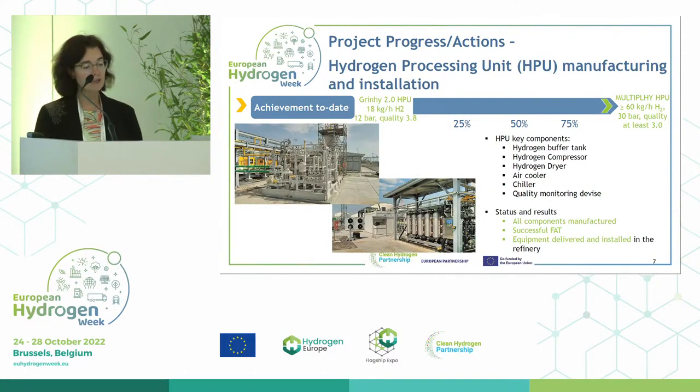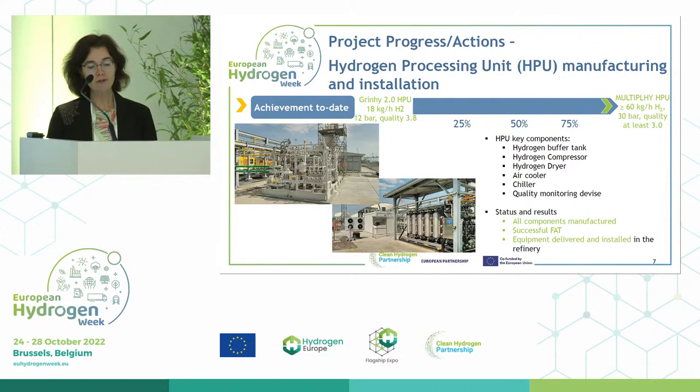For the hydrogen processing unit, the background of this project was a GrinHy 2.0 with equipment able to operate with 18 kg/h of hydrogen at 12 bars. Now we go up to 60 kg/h of hydrogen at 30 bars. And the project developed or integrated the different key components, which means hydrogen buffer tank, hydrogen compressor, hydrogen dryer, air cooler, chiller, and online quality monitoring device. The status is that all components have been manufactured and successfully tested in terms of factory acceptance test, and all of them have been delivered and installed in the refinery. You see especially on the picture on the left, the compressor.